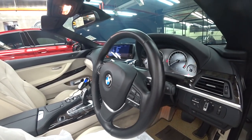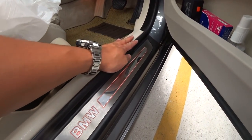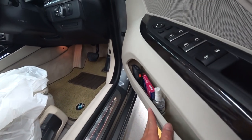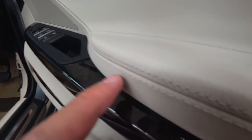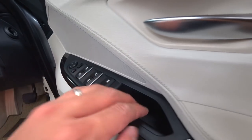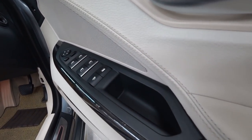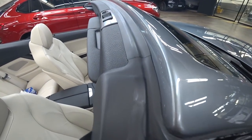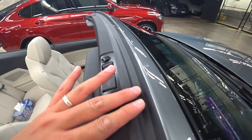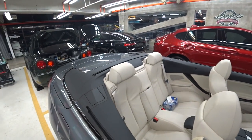My God, all the details, all the dirty stuff here. The plate, I bent this plate earlier on. And all this, even the stitching, it's all cleaned up now. Luckily, the 6 Series doesn't have the sticky plastic problem like the F30. Earlier on, you had all the watermarks that are impossible to take away from a car wash.